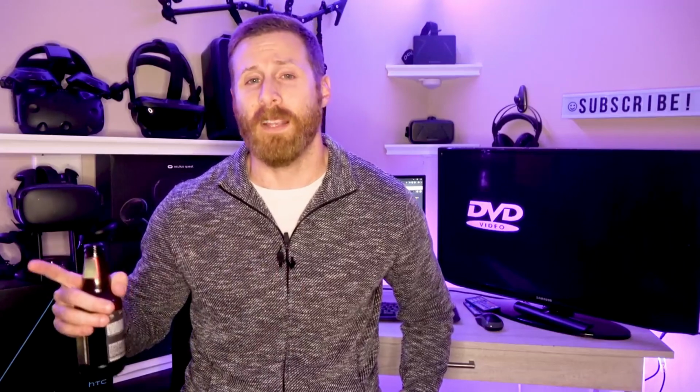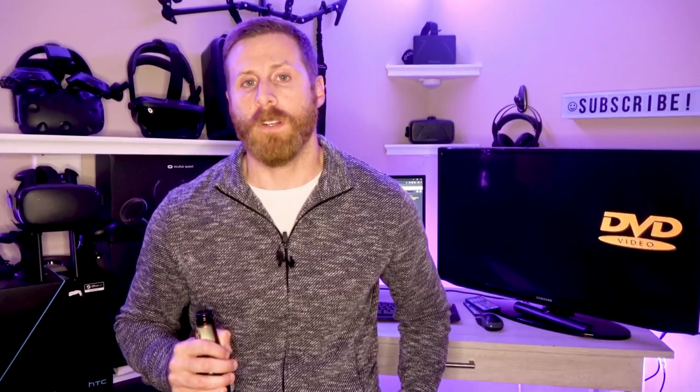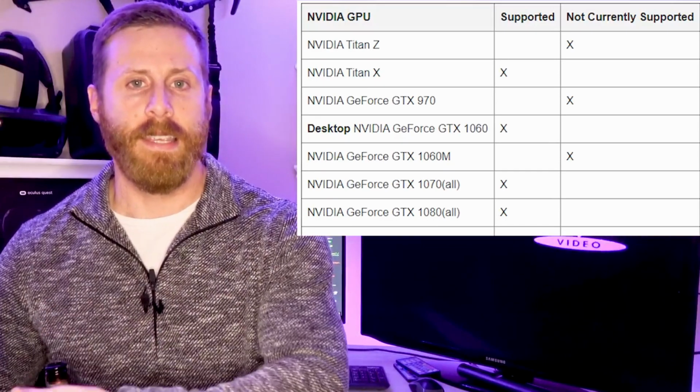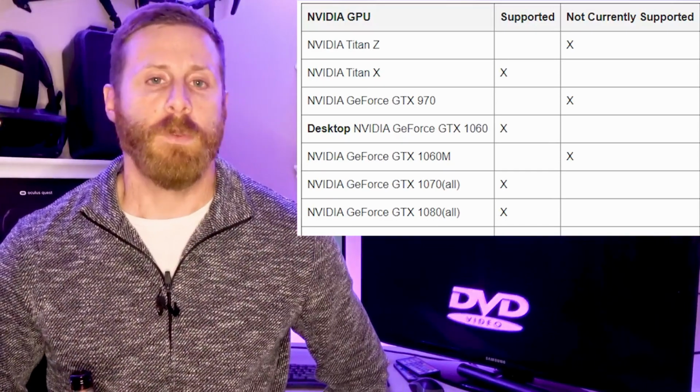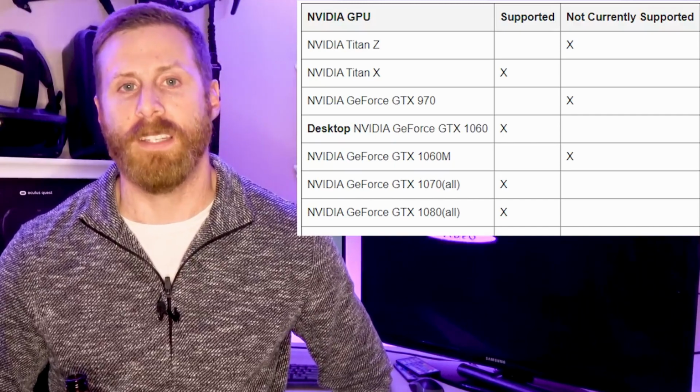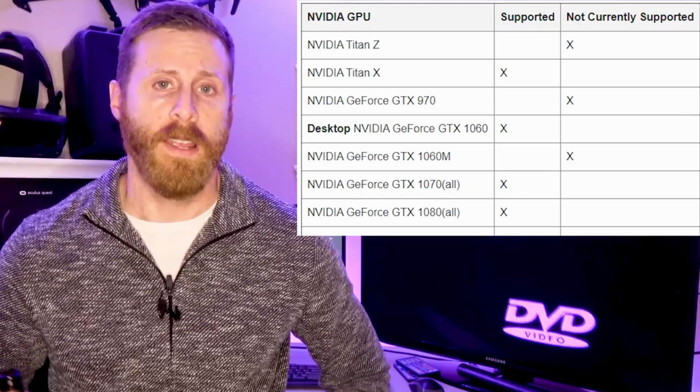As for what's supported, that was a little bit of a surprise. Not every single graphics card will be supported on the Oculus Link Beta as of right now. All AMD cards are not supported, as well as some NVIDIA GeForce cards. NVIDIA cards not supported right now are the NVIDIA Titan Z, the 970 series, as well as the 1060 series for mobile versions, so the 1060M, while the 1060 desktop version is supported. Now, just because they aren't supported right now does not mean they may not be supported in the future. We'll have to wait and see.